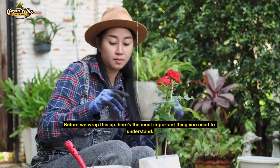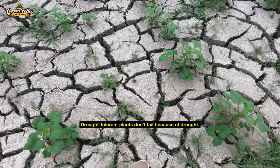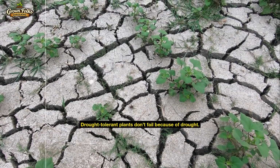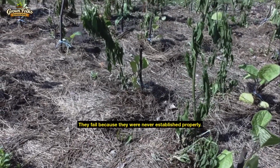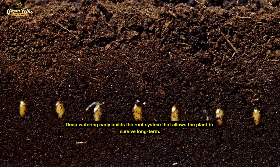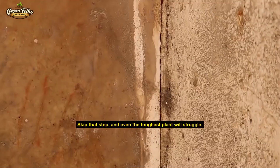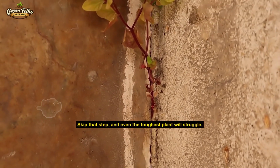Before we wrap this up, here's the most important thing you need to understand. Drought-tolerant plants don't fail because of drought. They fail because they were never established properly. That first year matters more than anything. Deep watering early builds the root system that allows the plant to survive long term. Skip that step, and even the toughest plant will struggle.